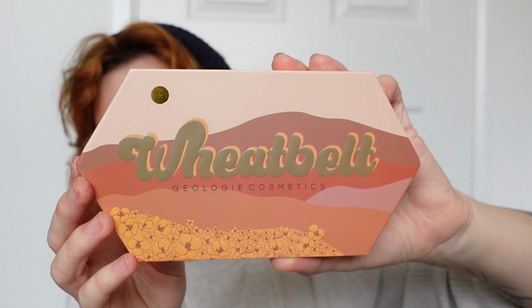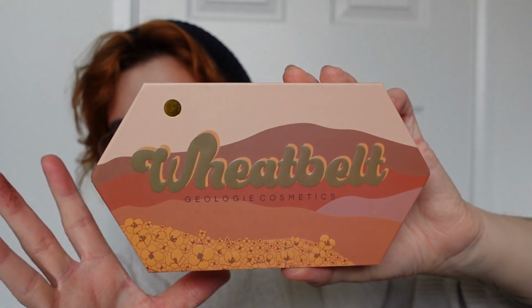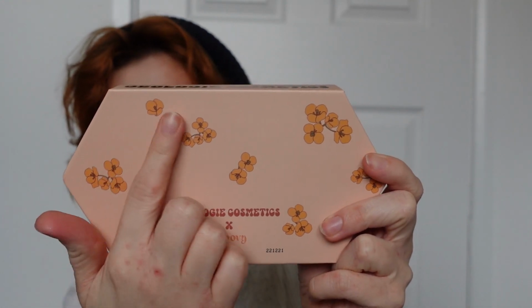And we'll start swatching it, and I'll do some comparison swatches with Pilbara as well. So this is the Wheatbelt palette. Let's start with the packaging. The design is beautiful. It does carry over to the back with all of the little flowers right here, and it says the credit to the artist as well.